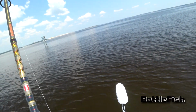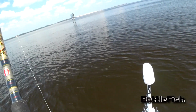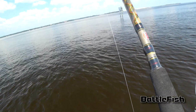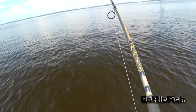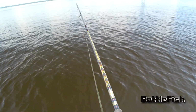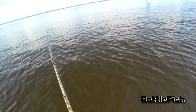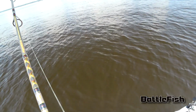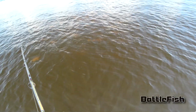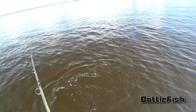Holy cow. What the heck is this? Holy cow, whole school of redfish. Oh my God. Found them.